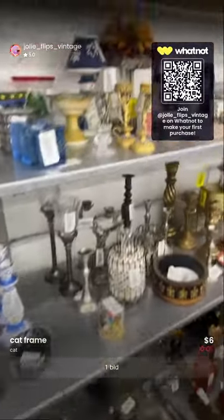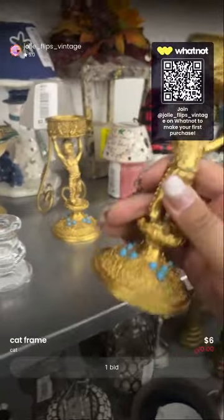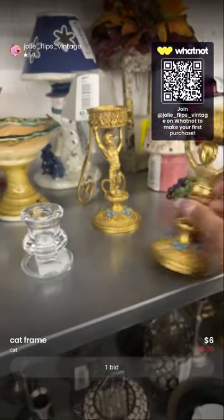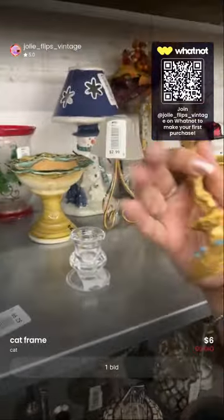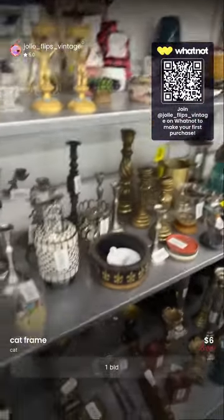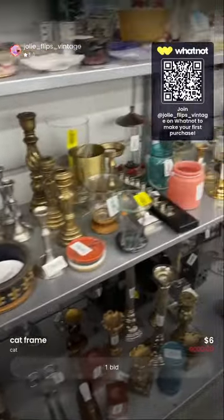Here's some brass ones. This might not be brass. That looks cheap. They want a lot for it, but it definitely looks cheap. Oh, the prices are gone. They were like $13 or $14. They once had a price on them. Here's the brass one.